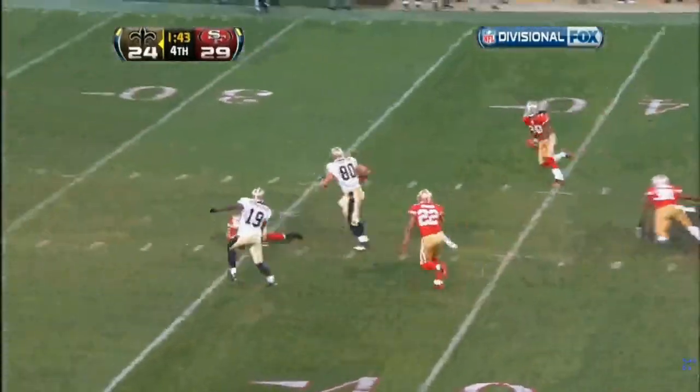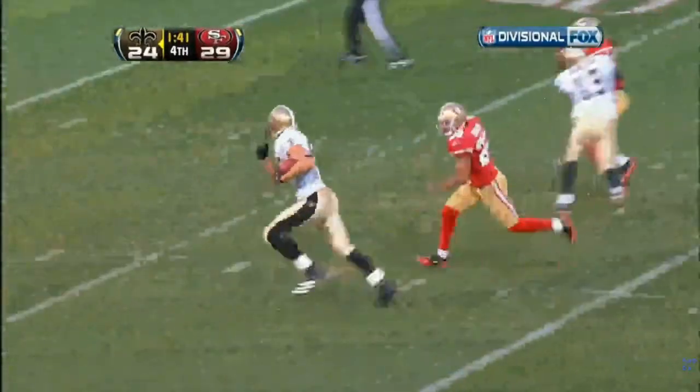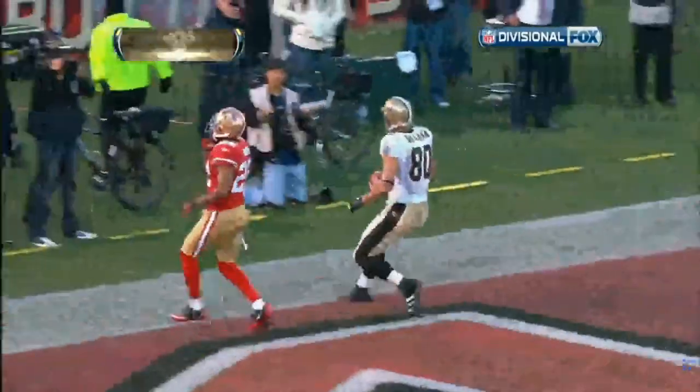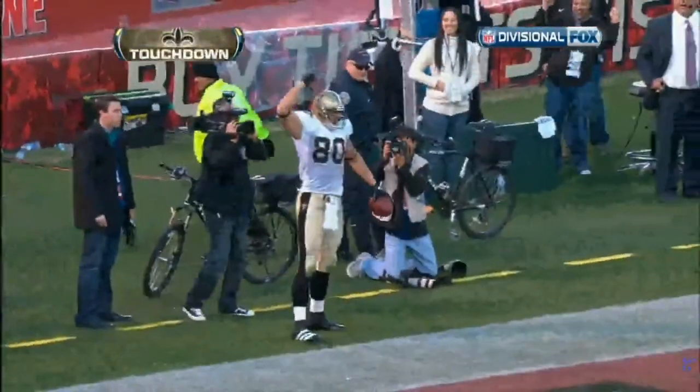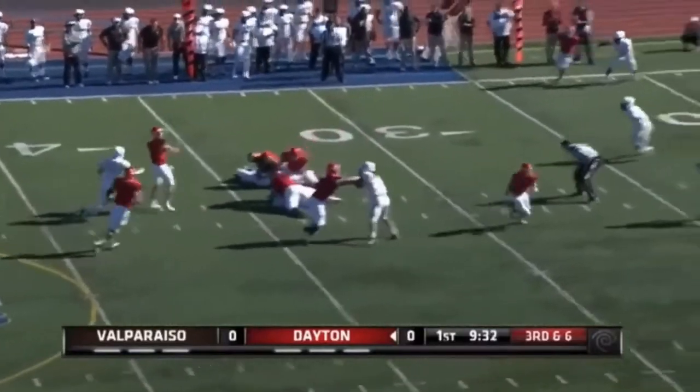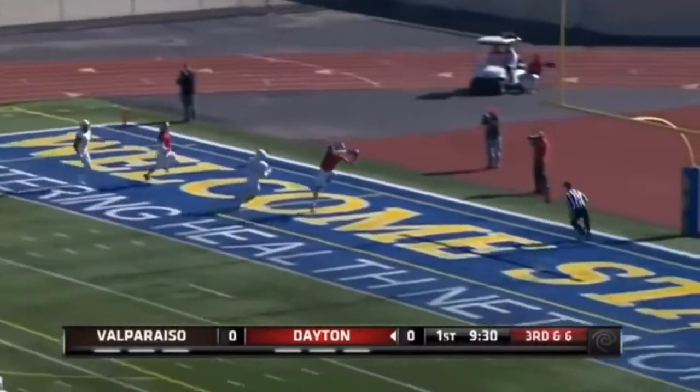Now, is Adam Trautman going to be Jimmy Graham? Probably not. However, the athleticism is there, and with one of the league's best receivers, Michael Thomas, on the outside, it's hopeful that he can draw coverage to open up the middle of the field and allow for Trautman to be a high-volume guy inside the numbers, just as Graham was.